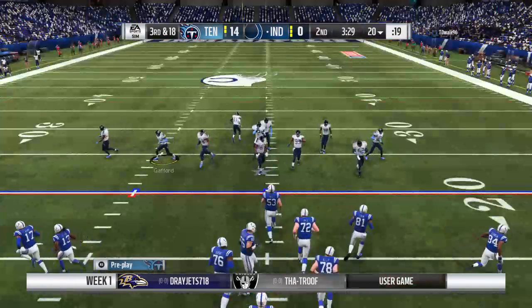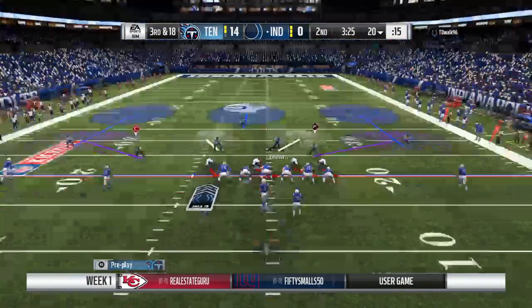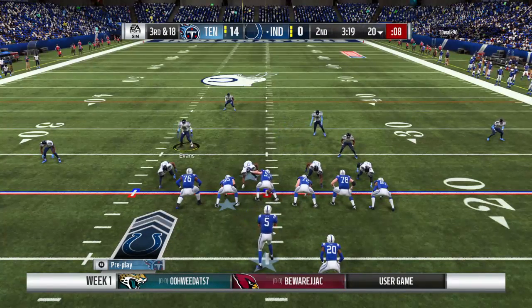The Colts on 3rd down, 0 for 3 to this point. They could use a conversion. This will be a tough 3rd and 18. All right, now, lucky 56. Lucky 56.